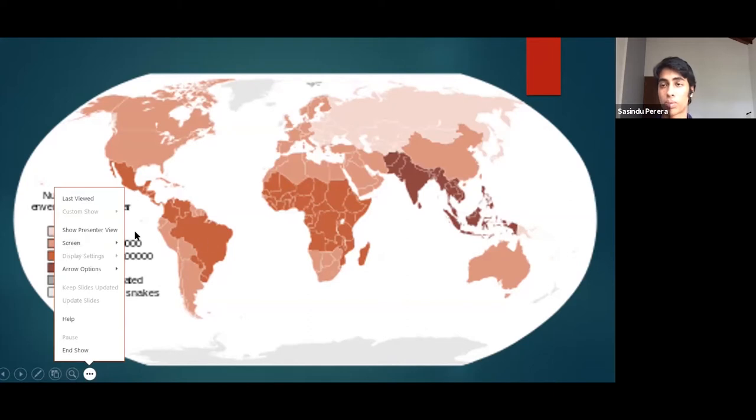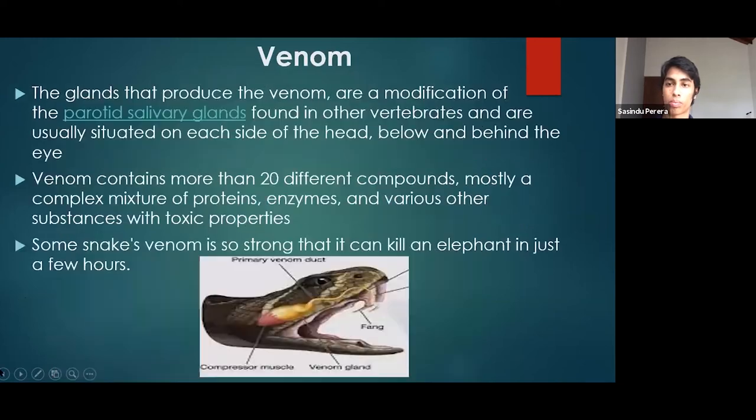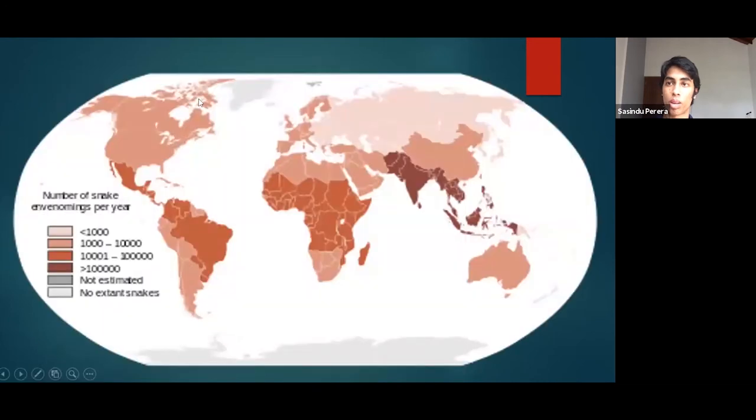And the main reason for that is, as I said earlier, they are cold-blooded animals, which means that they can't regulate their own body temperature. So they don't live that much in cooler climates. So we'll give you all a couple of minutes to study the map. And again, feel free to ask us any questions.